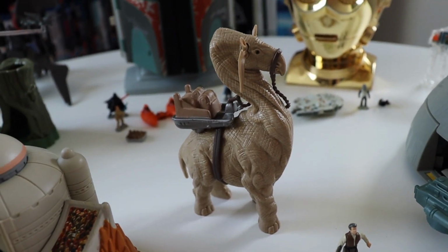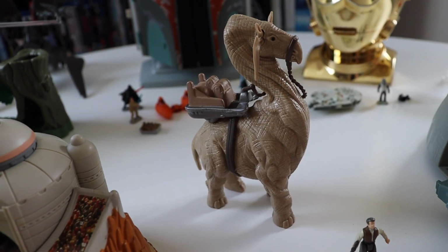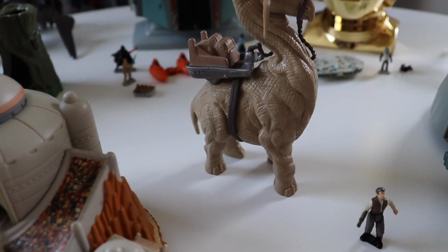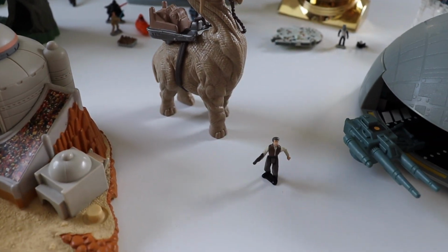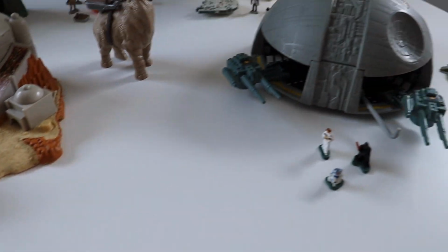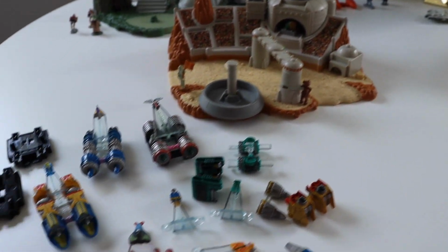Then we have this little guy. Again, he's really cute. It's a Ronto. Should have a Jawa on it, I think, because Jawas ride them. But I don't have a Jawa figure. I've just got this Dr. Evazan looking person here. And next we get the playsets.